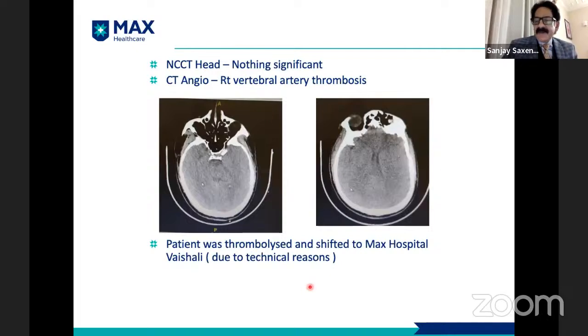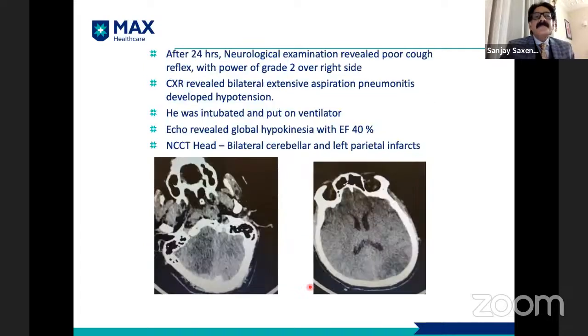The patient was thrombolysed and shifted, because of some technical reason, to Max Hospital, Vaishali. But he deteriorated rapidly, and his motor power also weakened. He had gross bulbar weakness. He aspirated and had to be put on a ventilator. Echo was done, which showed global hypokinesia with 40% ejection fraction, and the CT scan was repeated, which showed bilateral cerebellar and left parietal infarcts.